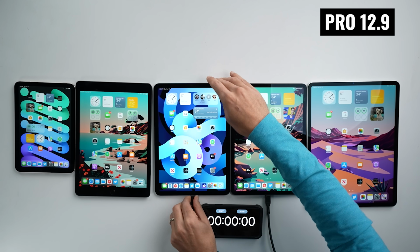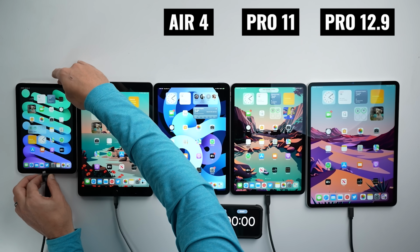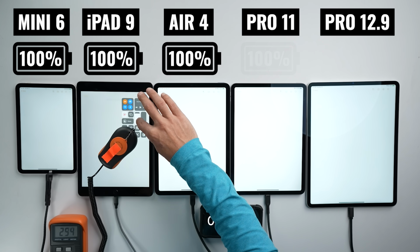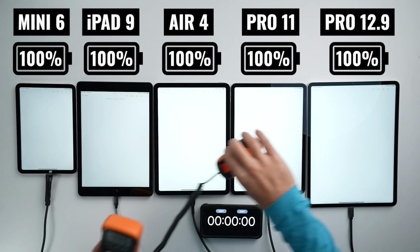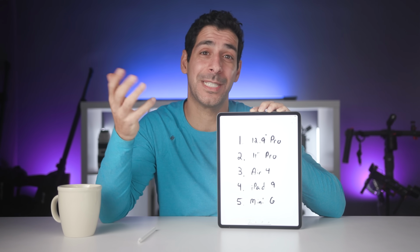So we've got all the current iPads here. We've got the 12.9-inch iPad Pro, the 11-inch iPad Pro, the iPad Air 4, the iPad 9, and then the iPad Mini 6. I also have coffee over here, and I'm ready to spend the rest of the day running this test. Now the iPads are fully charged and they're all running Bluetooth and Wi-Fi. I also wrote what I think the results are going to be, and then at the end of this video, we'll see if I was right.